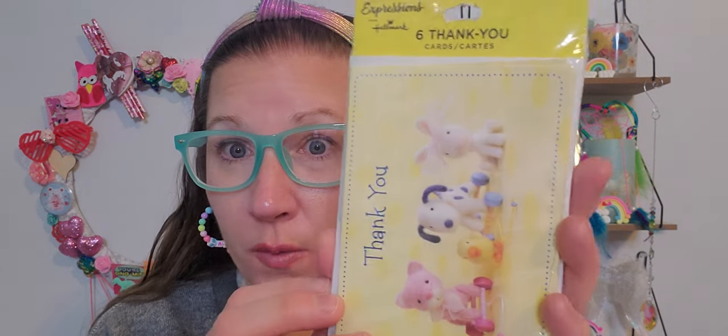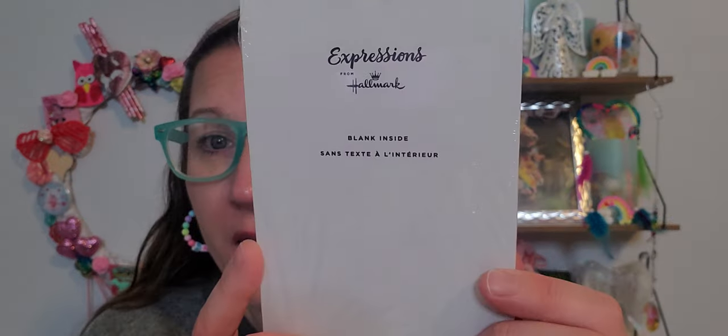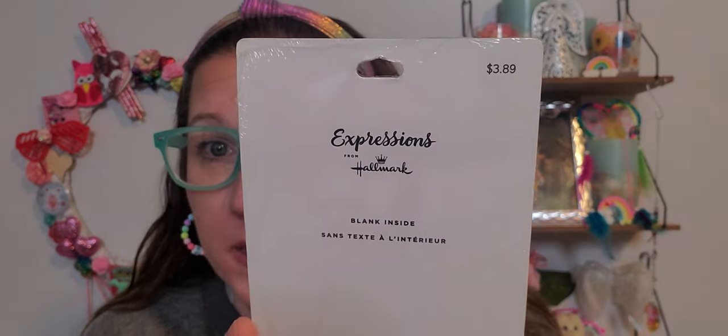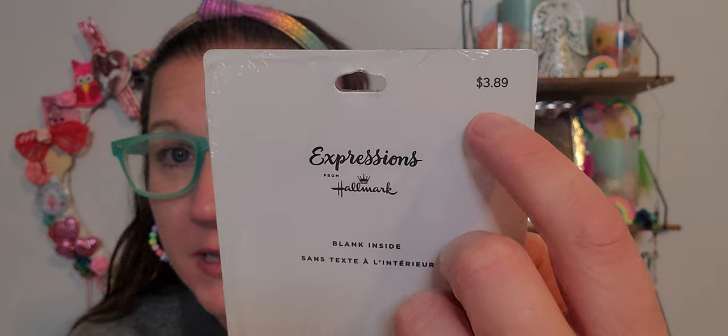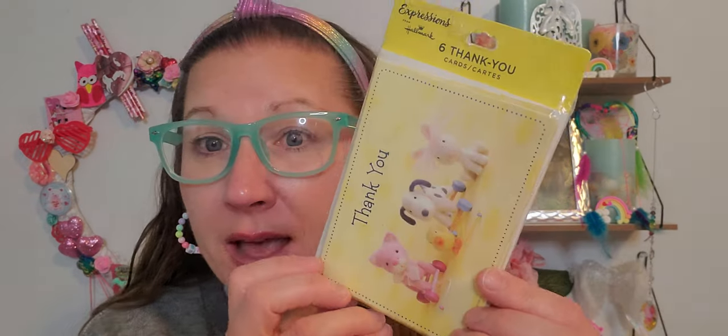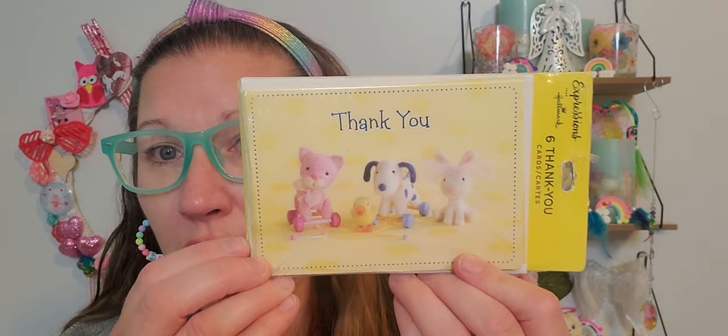So there's six thank you cards in here, and they are blank inside. Of course, they are Hallmark Expressions. And look, the original price on these was $3.89. That's bananas. But you know what? Dollar Tree had them. I wish they had so many more packages of these. I only found this one, but now my eyes are going to be looking for them for sure.